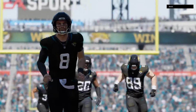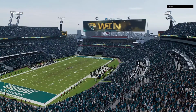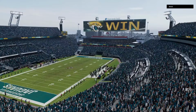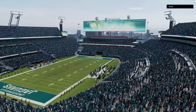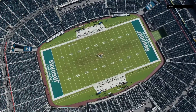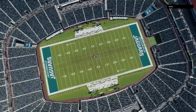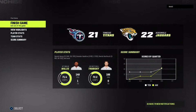So for Jacksonville, it'll be a .500 start as the win gets them back to 2-2. And they'll hit the road next week to take on the Buffalo Bills. Meanwhile, for Tennessee, they also will exit this one at 2-2. And they'll have a chance at redemption next week at home against the Indianapolis Colts.